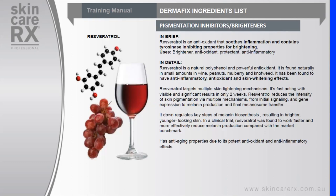It targets multiple skin lightening mechanisms. Its significant result will be given in only 2 weeks, which is really cool. Reduces the intensity of skin pigmentation. It regulates key steps of basically working on that melanin process that we talked about, brightening the skin, giving that younger looking appearance to the skin.